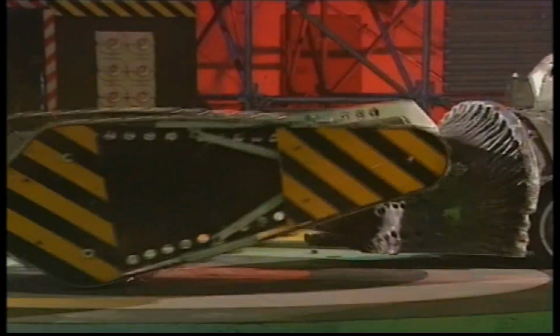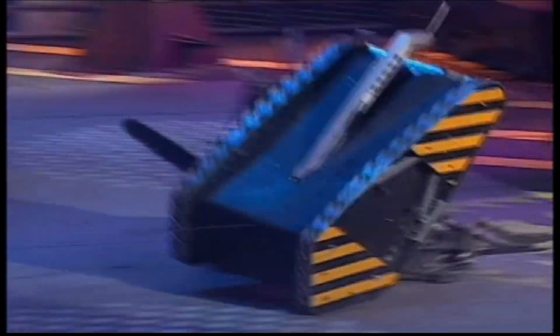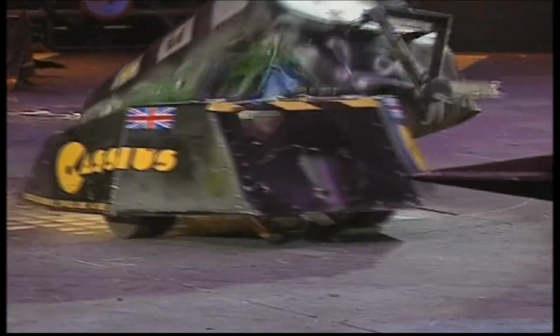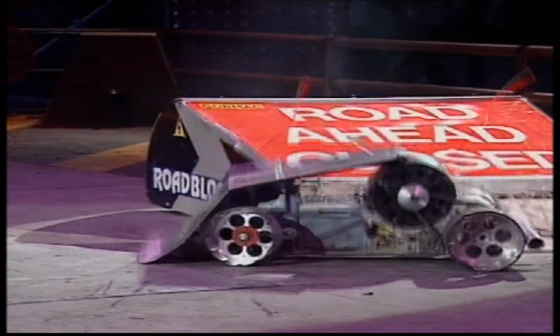Last time on Robot Wars, the chrome-plated terrier, formerly known as King Buxton, dispatched all opposition for a place in the series semi-finals. But who else will earn the right to fight Cassius and the reigning champion, Roadblock?